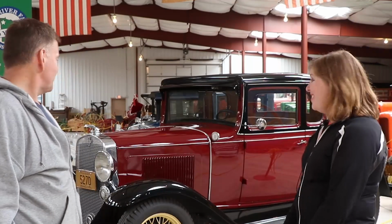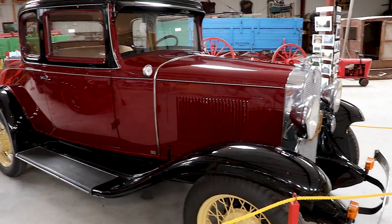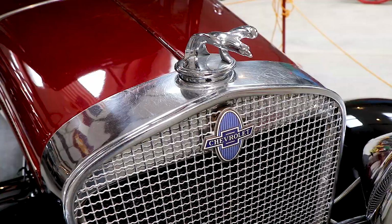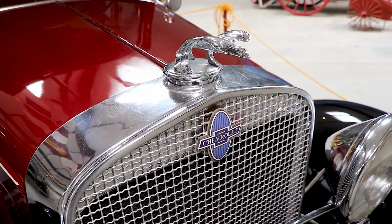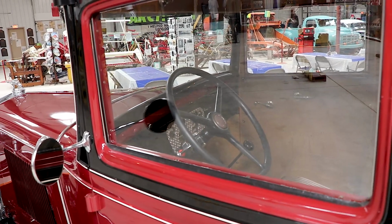This is a fantastic place you've got here. It's full of history, and you've even got something brand new that you just brought in here. We did. We have a new artifact. It's a 1931 Chevrolet Sports Coupe, and it was donated by Cheryl and Jerry Quam. So they just brought it from East Grand Forks. It was a complete surprise last week.